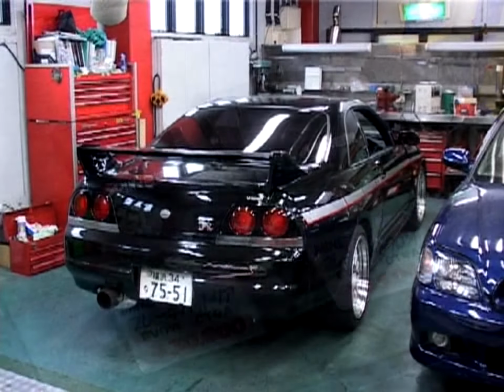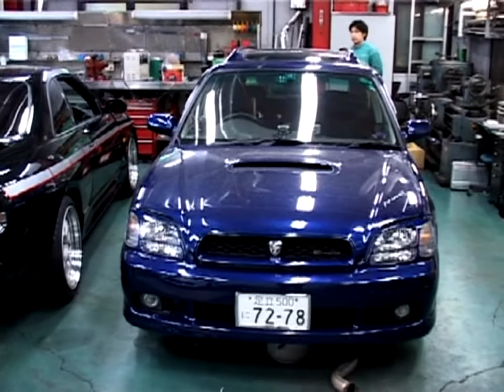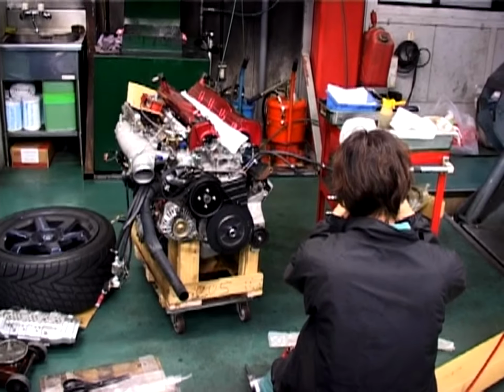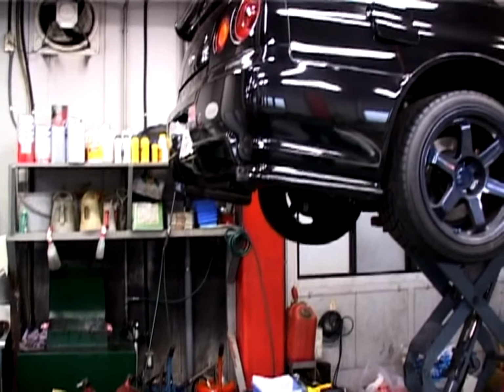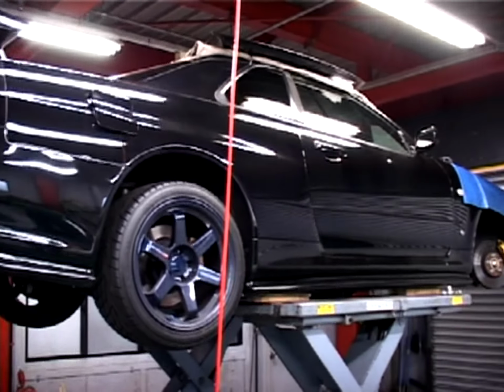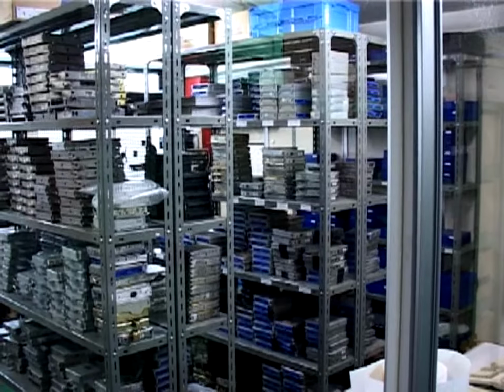There were some customer cars at the workshop too, like this R33 GDR, Subaru Legacy GDB, and an R34 GDR getting the full Mines treatment. It's plain to see that tuned ECUs are a Mines specialty.